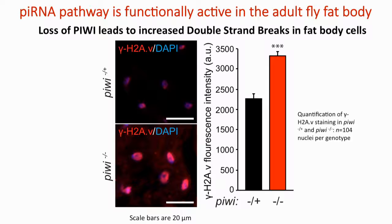What are the consequences of this? So one of the consequences that we looked at is the question of, is there any increase in double-stranded breaks? And in fact, there is. So the bottom is the PUE. This is using gamma H2AV. And you can see on the graph on the right that there's about a 40% or more increase in the amount of double-stranded breaks that we see in PUE knockout flies.